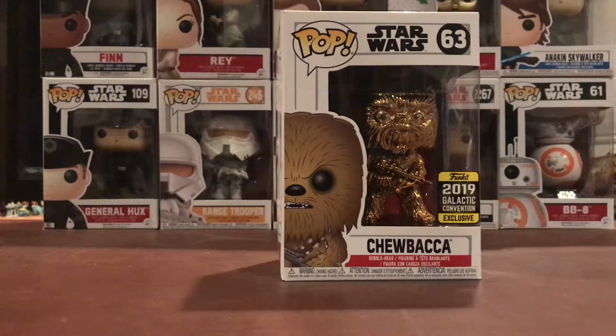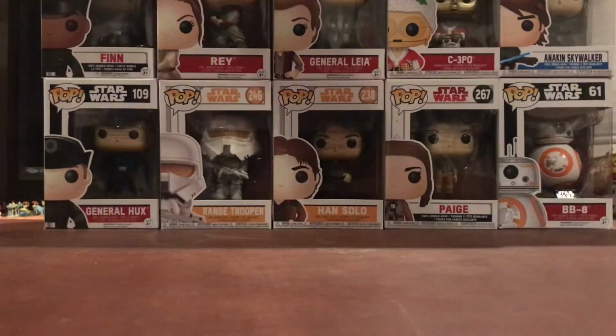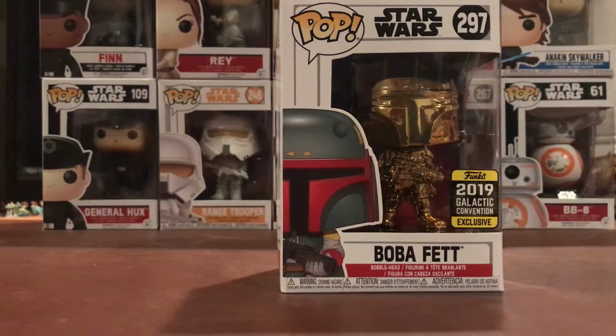Not a huge fan of most of them, but I really like this Chewbacca one. I was like, yeah, I gotta get it. Next up was probably one of my favorite ones I found. Probably the best one, and that was number 297, and that was Boba Fett. When I saw this one, I had to get it.